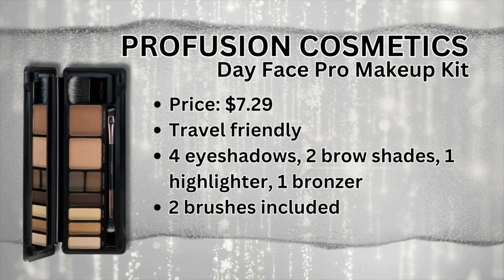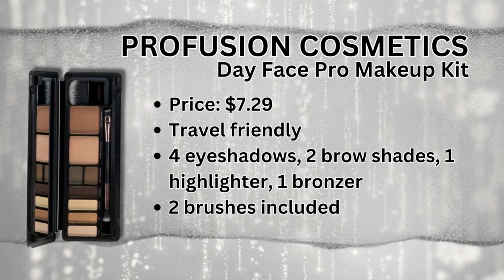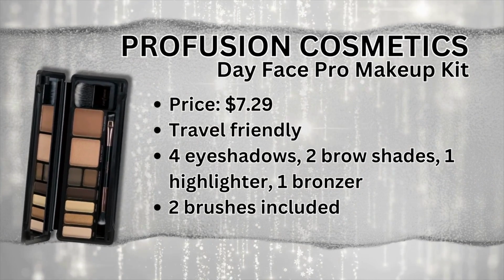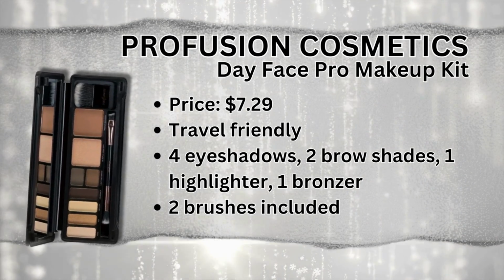It's the Profusion Day Face. What comes in this kit is a bronzer, a highlighter, 2 shades of brow powder, and then 4 eyeshadows. This one here, Joy, is a gold shadow that would add some metallic.